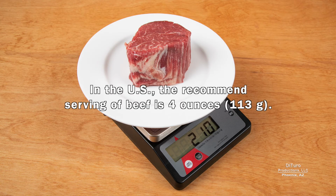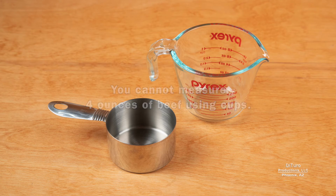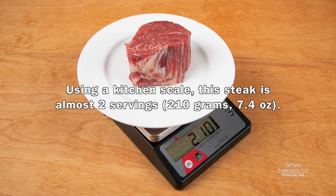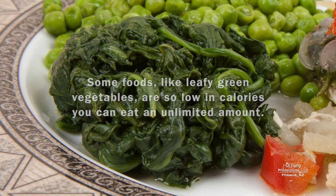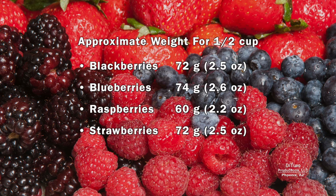In the US, the recommended serving of beef is 4 ounces. You cannot measure 4 ounces of beef using cups. Using a kitchen scale, this steak is almost 2 servings. Some foods, like leafy green vegetables, are so low in calories you can eat an unlimited amount. But if you're concerned about getting enough essential nutrients from 1/2 cup or 1 cup of food, you must accurately measure portion size. Berries are considered a superfood, but the weight of 1/2 cup varies from 60 to 74 grams.